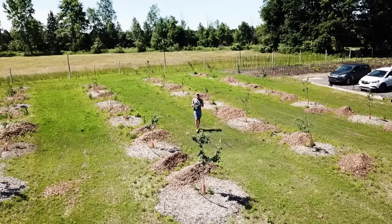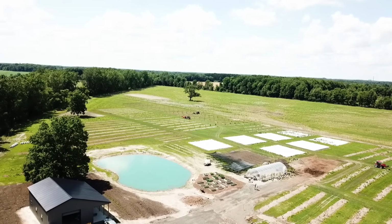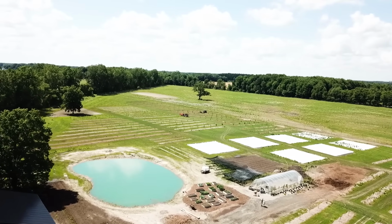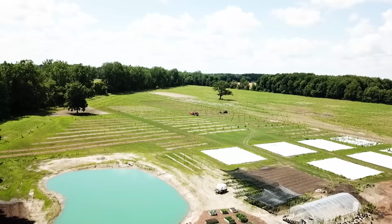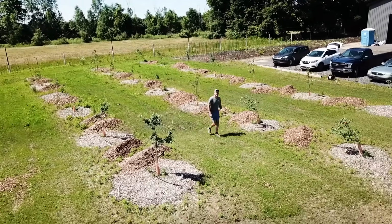So we're here in the A block of the orchard. Our whole orchard is set up by blocks alphabetically. That kind of keeps everything nice and organized. And in this block here, we have about 60 apple trees. The block behind you goes all the way to the fence. And so if I walk over this way here, you guys can check it out.